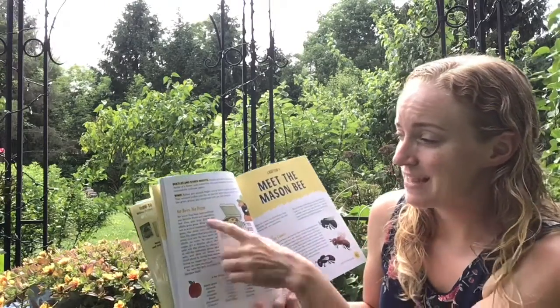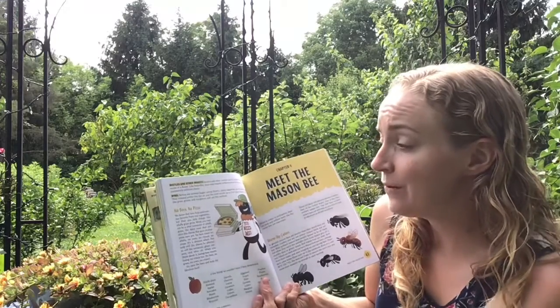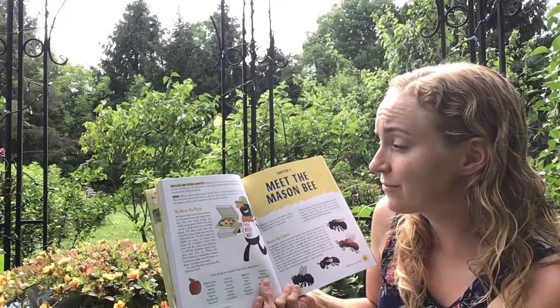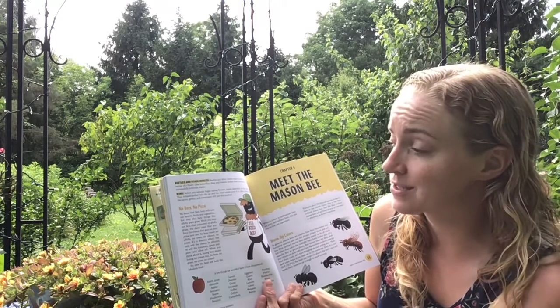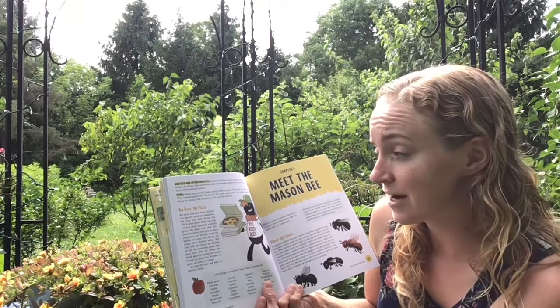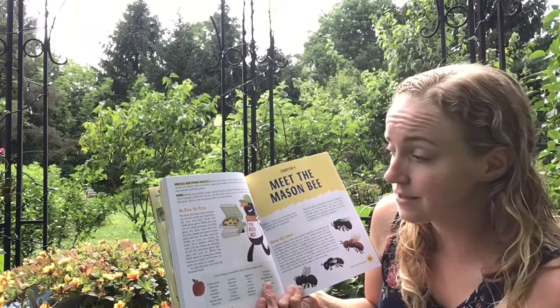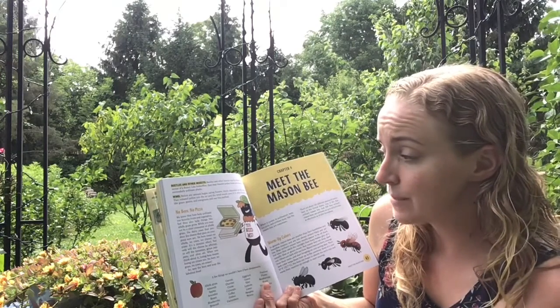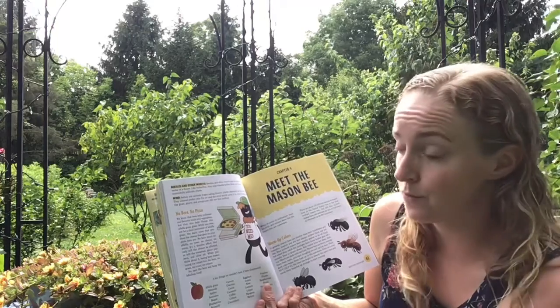One more section from this book that I found interesting, and this is called No Bees, No Pizza. We know that bees help pollinate our favorite fruits and vegetables, but they also help things like alfalfa grass grow. And while you may not be a chief consumer of alfalfa grass, the dairy cows that produce the cheese that goes on your pizza sure are. No bees means no alfalfa, no cows, no cheese, no pizza.